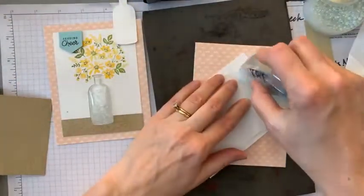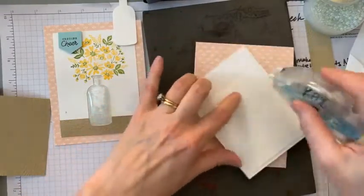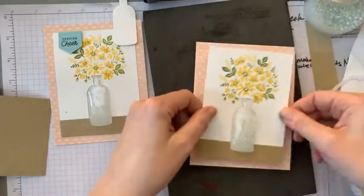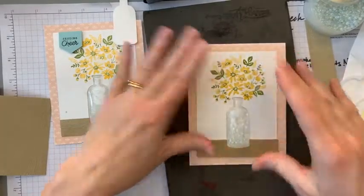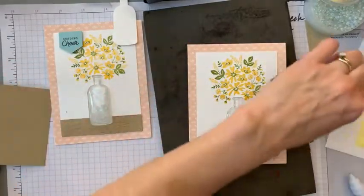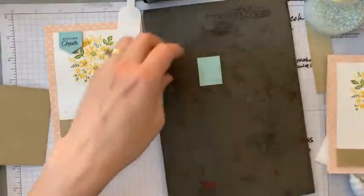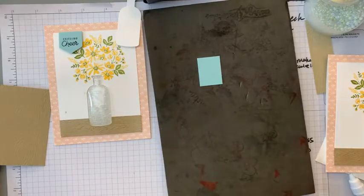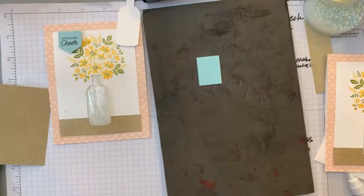Now we're going to pop this on with our stamp and seal. That's kind of wonky. Center. Fabulous. All right, now we're going to dig out this little piece. I copied this straight from the catalog. I would have never had this great idea, but we're going to stamp Sending Cheer with Memento Black.